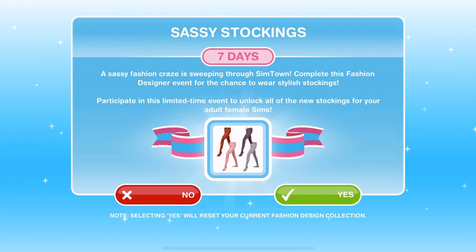So here you can choose to select no if you don't want to take part in this event. But why would you not want some sassy stockings for your adult female Sims? You choose to select yes, and that will reset your current fashion design collection. This event is centered around the fashion design hobby, so hopefully you have got a sim to the highest level of the fashion design hobby, otherwise you're going to have trouble completing this event. But let's say yes on this, and here we go.